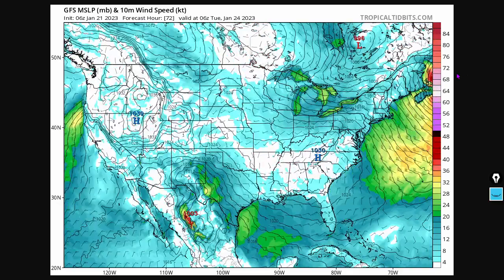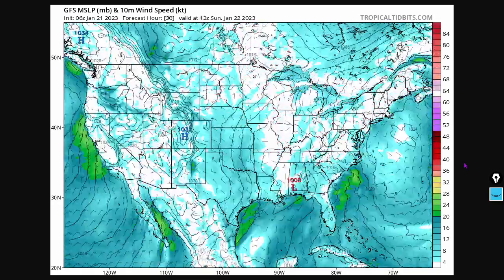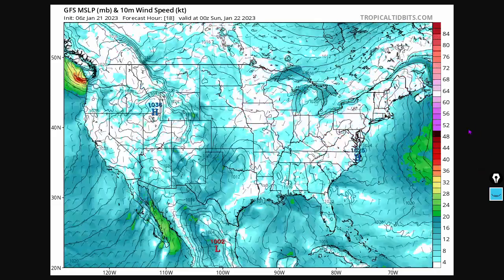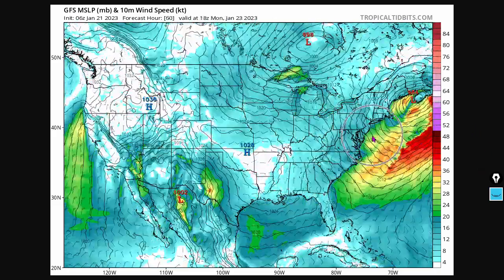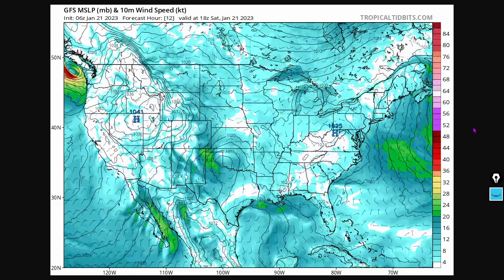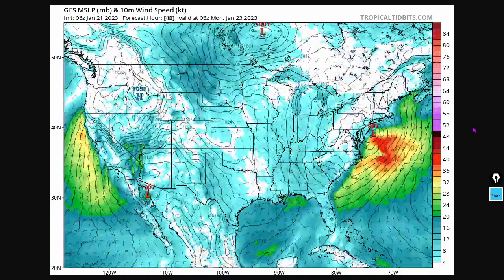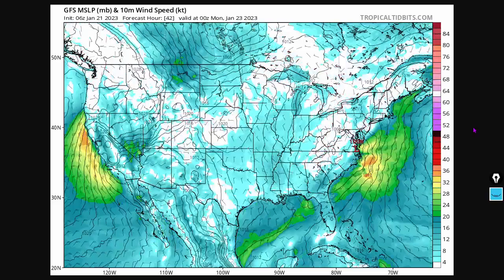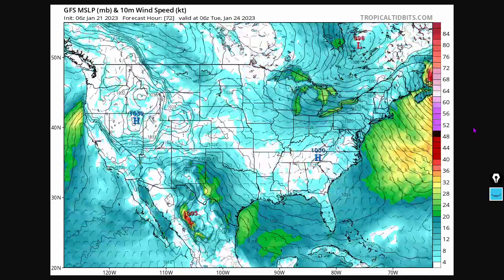And let's take a look at winds. We're expecting some very significant winds to form. There's going to be a low that forms off the coast of New Jersey here, and right there. And then the pressure's going to drop a little bit as it moves up New England. So that's our GFS 72-hour mean sea level pressure and wind forecast.